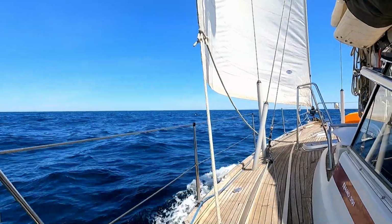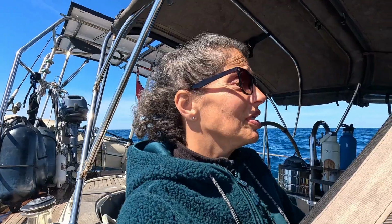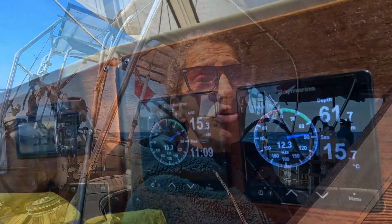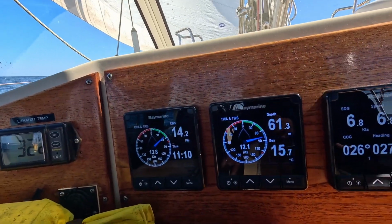Pretty much as soon as Ian went off watch, as we're now below to sleep, the wind's picked up. So I did what I could: I've let out the Genoa and kept the revs on, because we're trying to get somewhere before the north wind picks in. But that's boosted our speed by nearly 2 knots, and our ETA now is just under 4 hours.